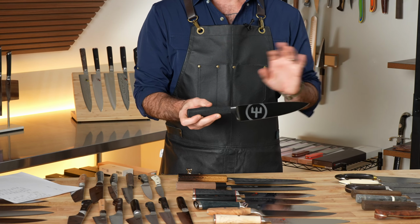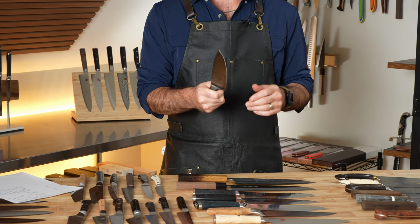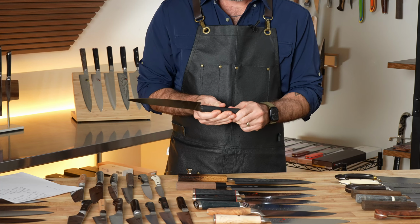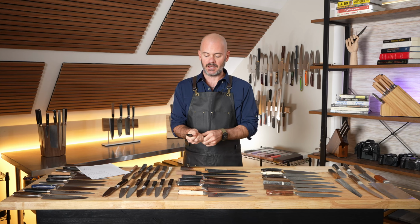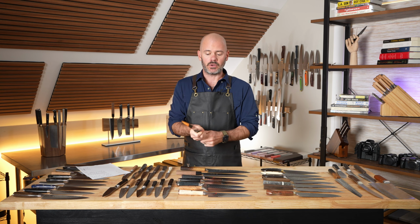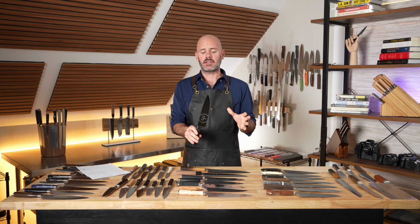Things just come right off of it, and the handle is very grippy. It's got this honeycomb matte type of vibe to it, and it is super grippy. If your hand's wet, even oily, it ain't going nowhere. So who's this knife for?